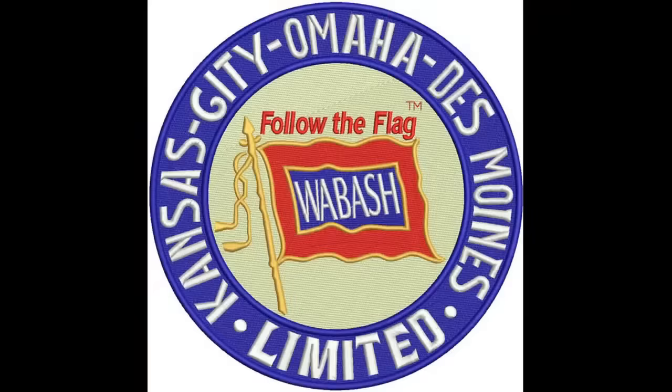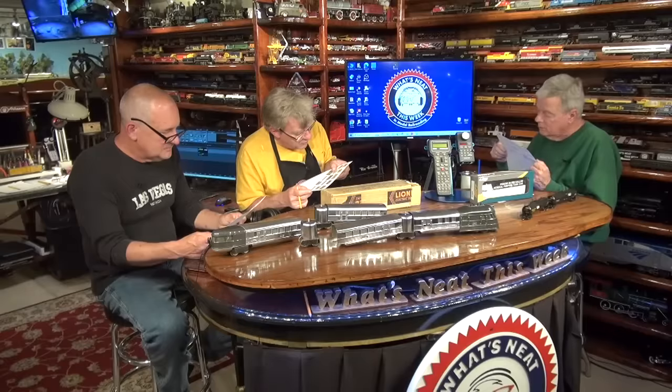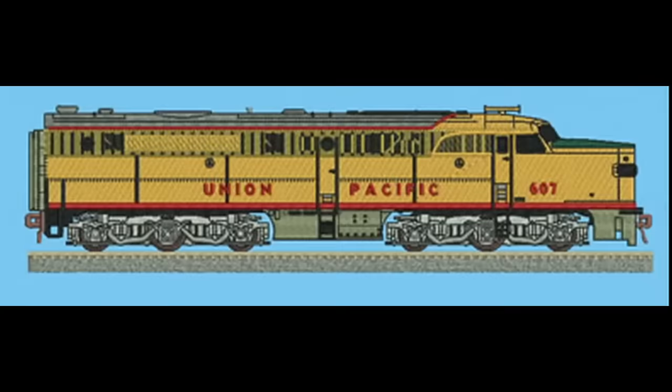The Kansas City, Omaha, right? Kansas City, Omaha, Des Moines Limited. That would be a drumhead for the back of a passenger car. Follow the flag, Wabash. And the next one is a Union Pacific logo over here on this PA unit.